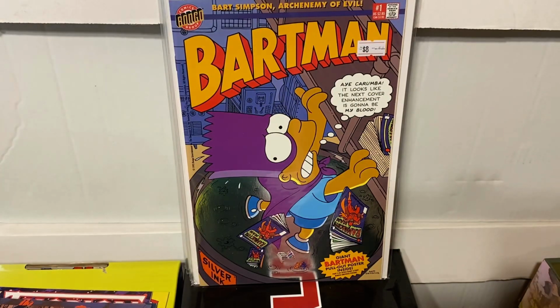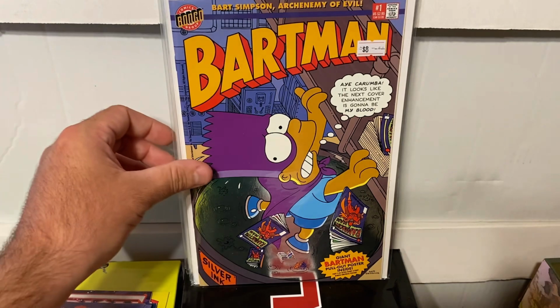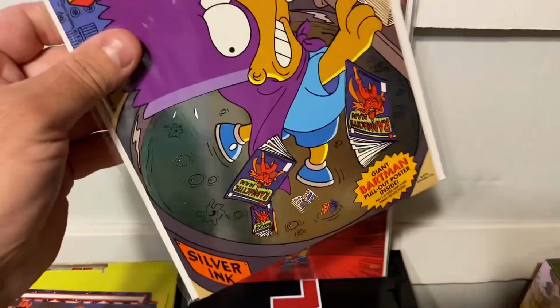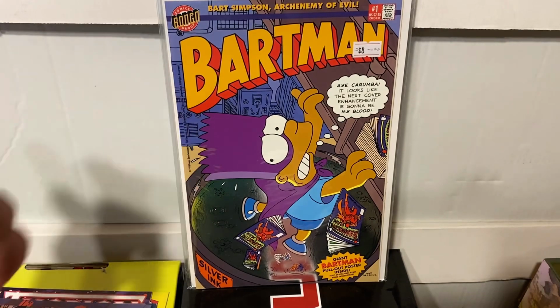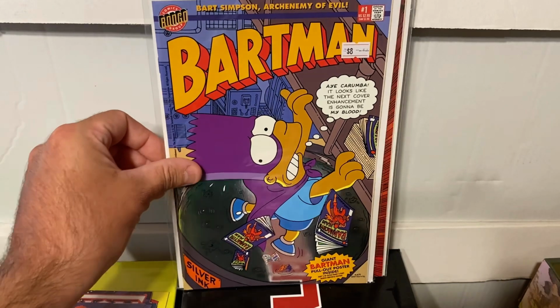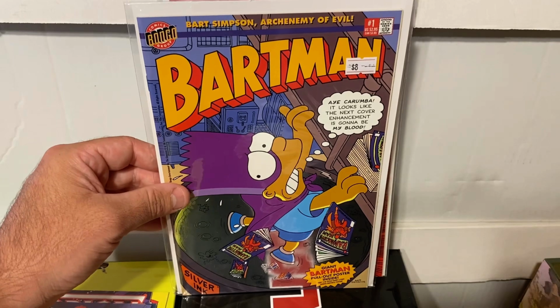All right, now we're getting into all the books that I paid $2 apiece for, and I found some great ones. The first one here is from Bongo Comics, Bartman issue number 1. This does have a foil cover, and just a classic nostalgic comic here. For $2, I had to grab it. Actually has an $8 price tag on it, so, you know, I'm not sure the value off the top of my head, but it's definitely worth the $2.